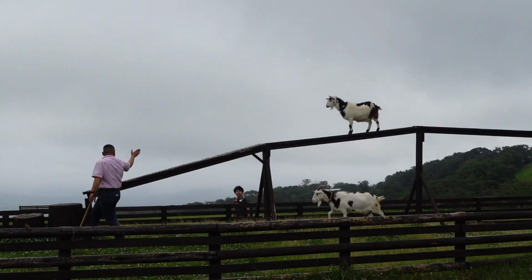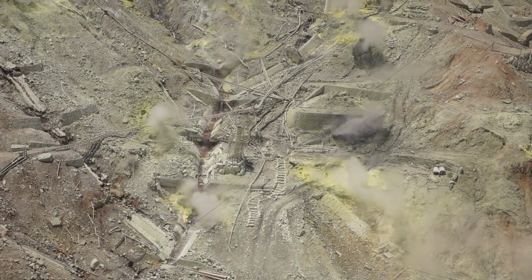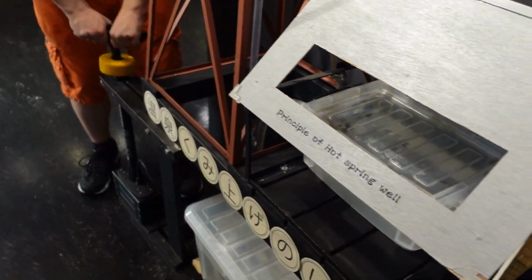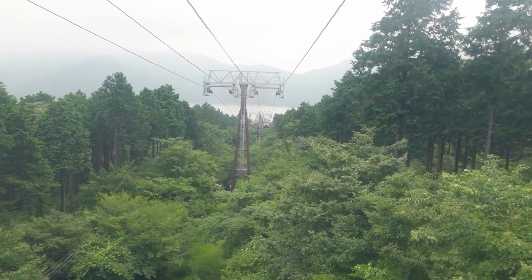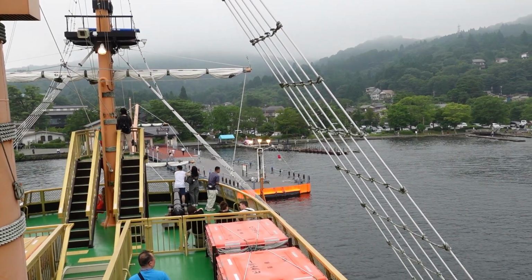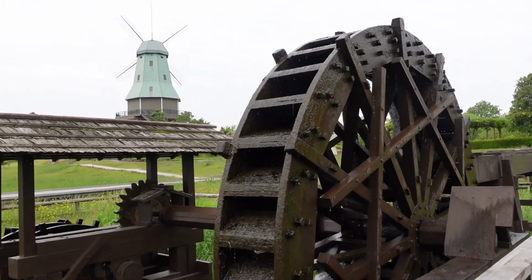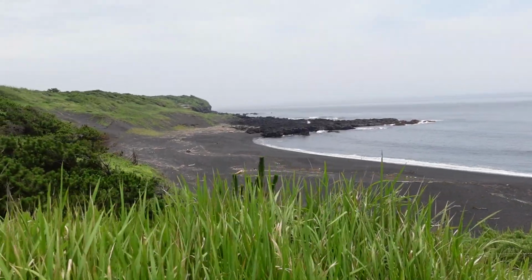We visited a farm, we visited giant towers, we visited active volcanoes and bathed in onsens heated by those volcanoes and got to see the source and how it gets piped down and everything. Forests with beautiful fog coming through, lakes, we went across pirate ships and ferries and all kinds of things, museums showing early prehistoric humans and mammoths, things that we would have never done normally on a trip. We would have done much more shallow touristy things.